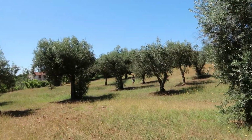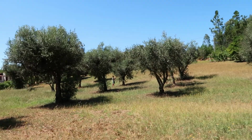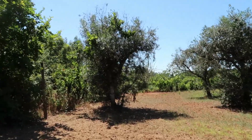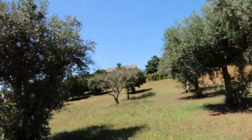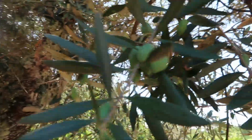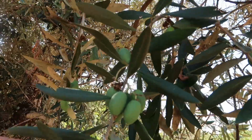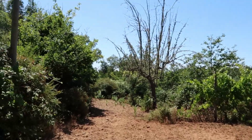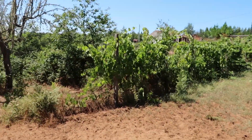There's my lovely wife Sylvia exploring the olive grove. We have a lot of birds nesting in the trees here. We're at the end of July and there are still flowers everywhere, still going. So I guess it means the soil is kind of fertile and there's a lot of water still holding in it. Here we have the olives, very nice. So if you go back this way, you'll find a pathway through the vineyard.